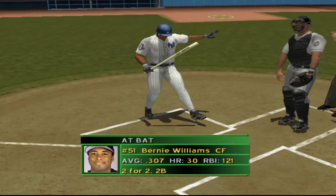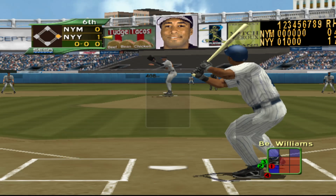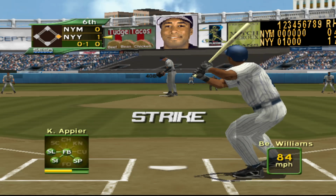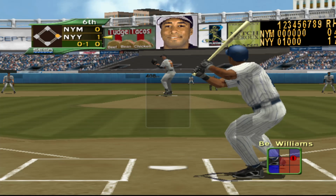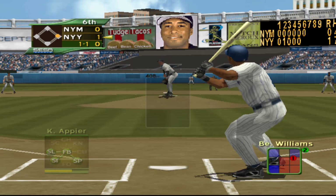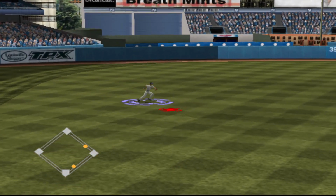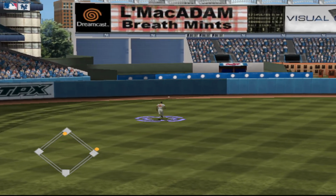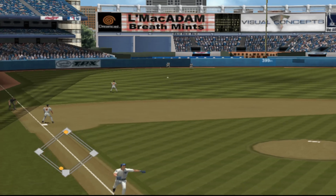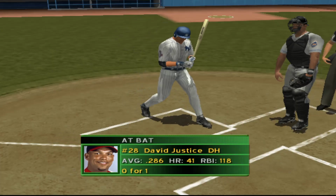Williams is stepping up to bat. Right now he's 2 for 2. The fastball is just blown past the batter. No balls and 1 strike. A runner on first with no outs. 1 ball and 1 strike. A shot to left. That double brings in 1.